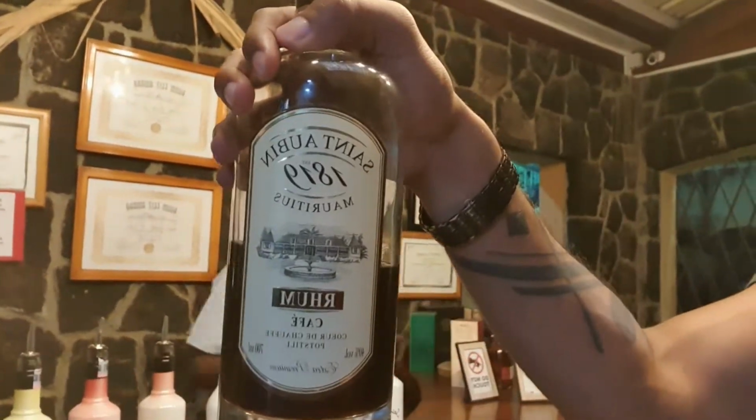Anyways, back to the rum. The next rum we're going to have is Café, which is obviously, for the English people, coffee. Saint-Aubin, established 1819, Mauritius. So we've got to see what this one's going to taste like as well. Prost.